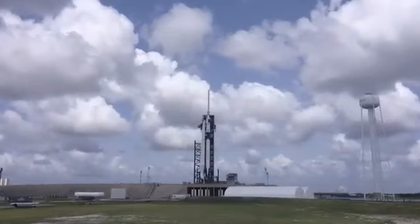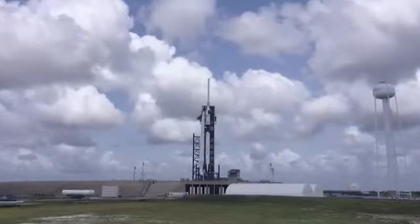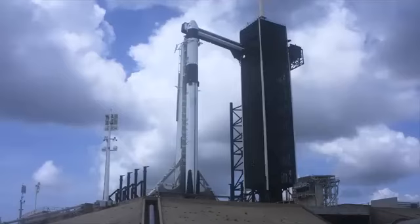You're looking at the American-made rocket and spacecraft that will return American astronauts to the International Space Station from American soil for the first time since the retirement of the space shuttle, last flown nearly 9 years ago. But if all goes well today, we will mark a new first in NASA's storied history and usher in the commercial crew era of American spaceflight.